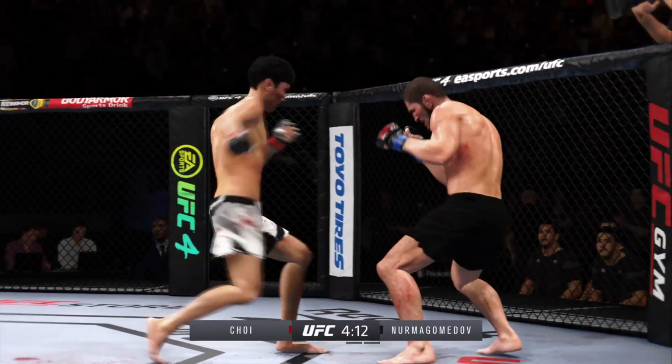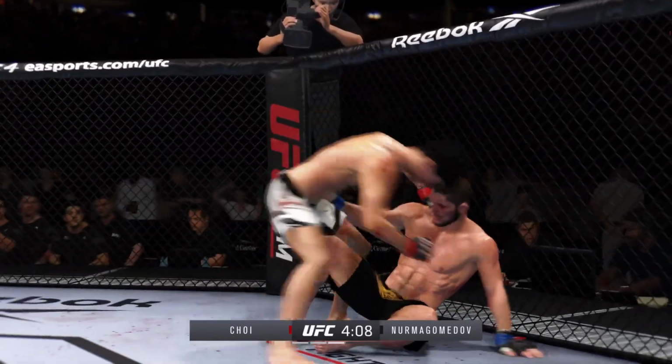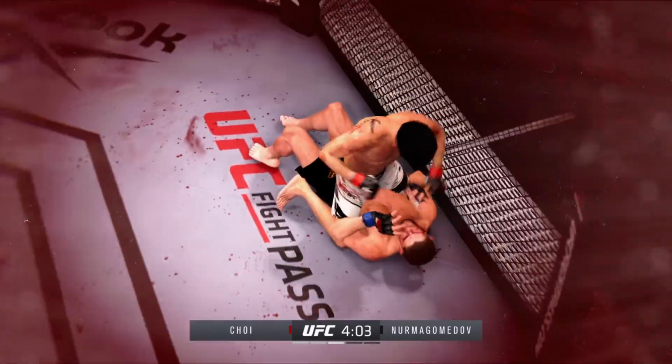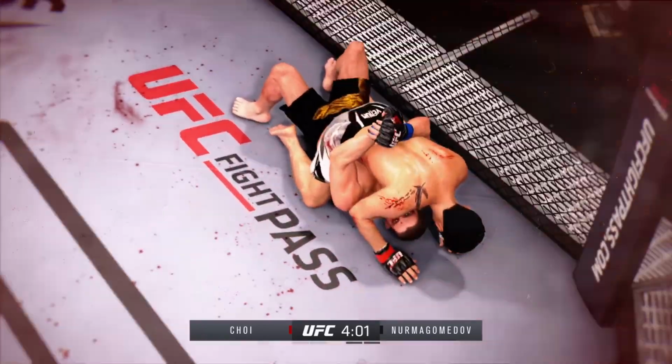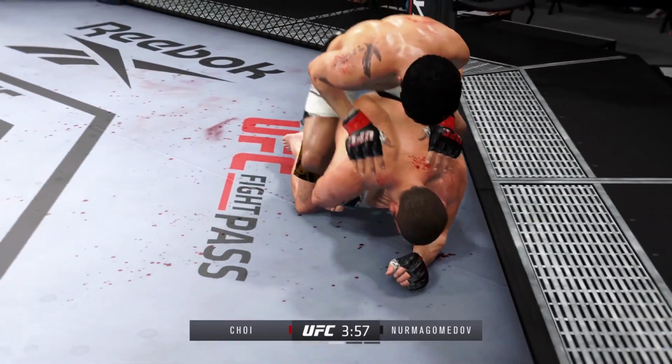Oh! He needs to start looking to finish now because he's got his opponent hurt very bad. Oh, he hurt him! Oh, look at him jumping in to try to get the finish. Nurmagomedov's lower jaw is just nasty at this point. Really swollen in that area now.